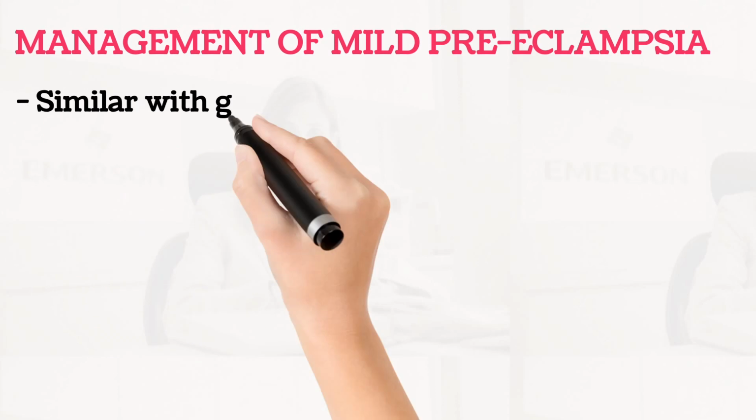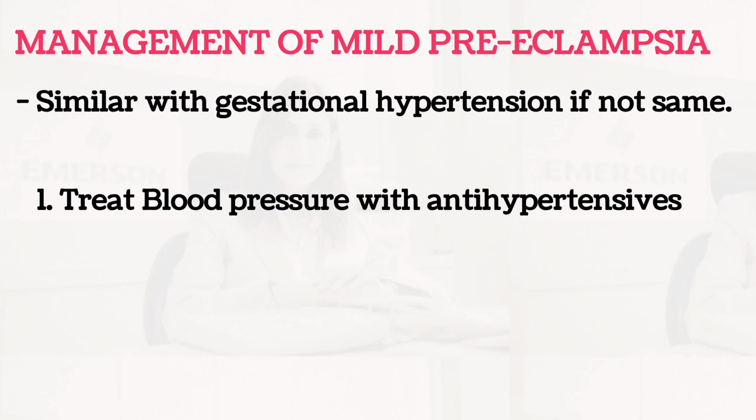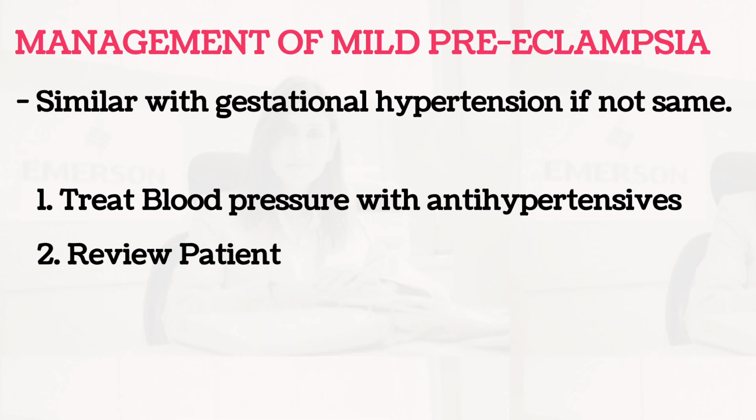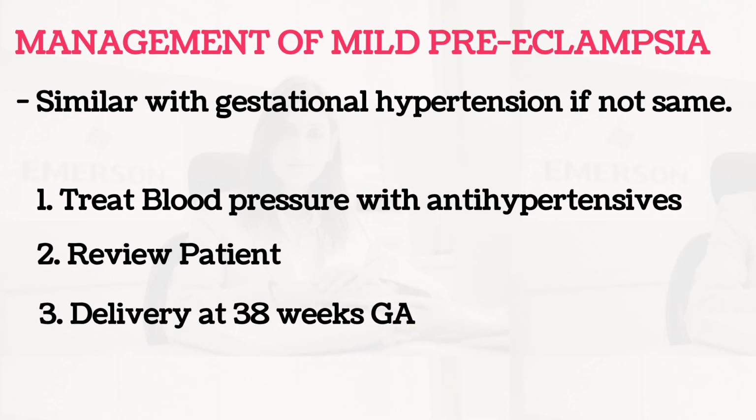Management of mild preeclampsia is actually similar to gestational hypertension, if not the same. The principles are, one, you have to treat the blood pressure with antihypertensives. So use your nifedipine and methyldopa, which are recommended in pregnancy. Then of course you have to review your patients, and you have to deliver at 38 weeks gestation. Before 28 weeks, you see the patient every 2 weeks. Then after they have gone above 28 weeks, you start seeing them weekly until delivery.